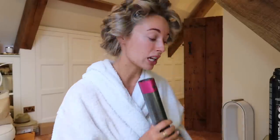I have finished with a mist of the Redken Control Addict Extra Hold Hairspray, and I'm going to take this with me, and when I take it out, I will brush it out with a wide tooth comb, and hopefully it will hold.